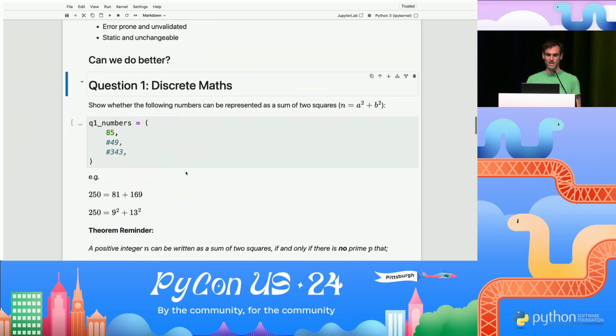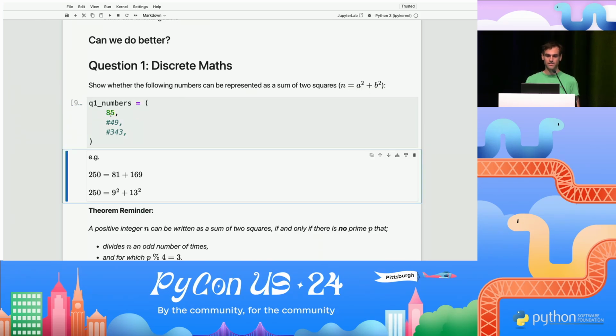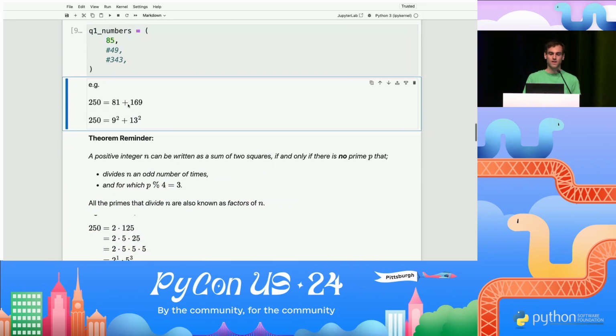The first question we have is this discrete maths question. And we want to show whether the following numbers can be represented as a sum of two squares. So we've got n equals a squared plus b squared. So here's an example number, 85, or for example, 250. That's equal to 81 plus 169, which is 9 squared plus 13 squared. So 250 is a sum of two squares.